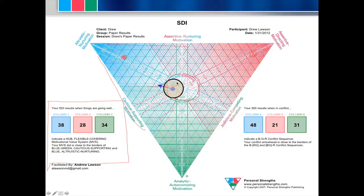So what I want you to do when you get this is to basically draw a circle or highlighter around this by about 6 points. And here are the points right here. So about a 6-point radius, okay? So a big dot around the dot.